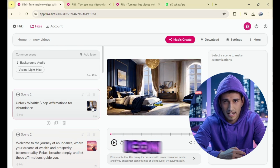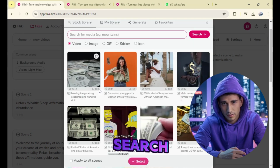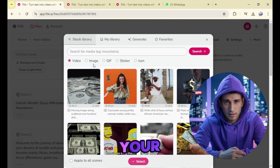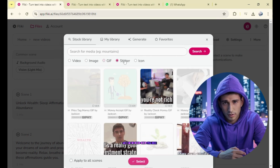Just click on this icon. From there, you can choose scenes from the stock library. You can search for video footage, images, or stickers. You can also upload your own video. Additionally, you can add video templates that are ready to use. There are many great scenes you can choose or replace.